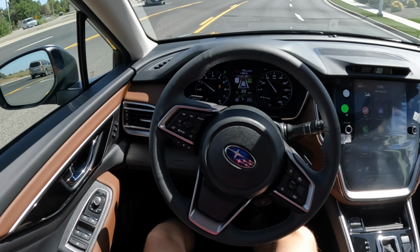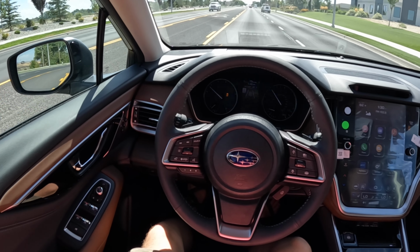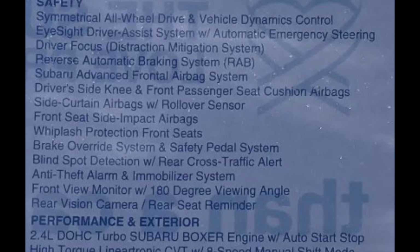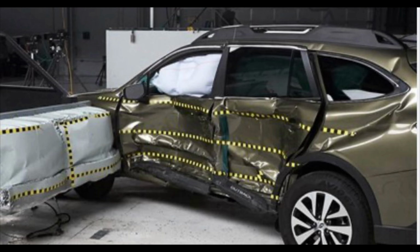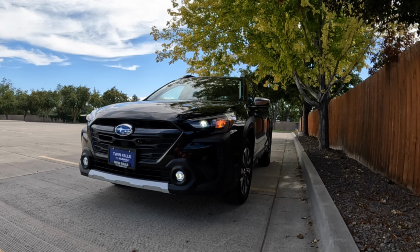So as you can see here, it does a really good job of keeping you centered in your lane, but it's not a perfect system. You always need to be holding onto the wheel because sometimes it can bump you abruptly out or kick off the system. It also has rear cross traffic alert and braking and probably something else I'm missing, which I'll include a photo of here. But overall, it's also a 5-star crash test rated vehicle, so the unibody design has a lot of crumple zones, has a lot of engineering that's gone into it to keep you and your family safe and hopefully avoid all accidents.